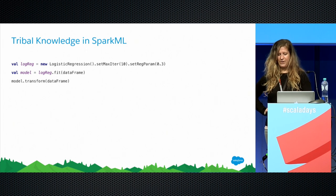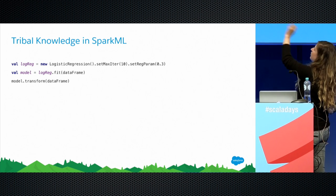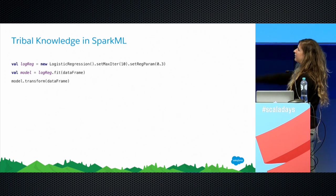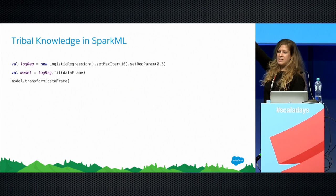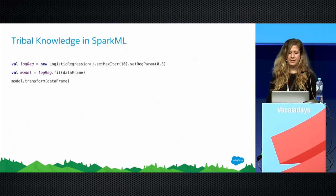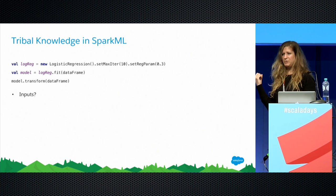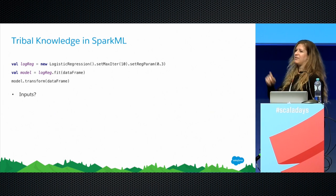That's very impactful. So here what we're doing is we're using a logistic regression, and we are going to set some of the hyperparameters, and we're then going to create our model, which we'll then fit to a data frame, and then we can, after that, apply it to any data set that we would like. So for those folks in the room that have worked with SparkML, can you tell me what the inputs are to this particular logistic regression?